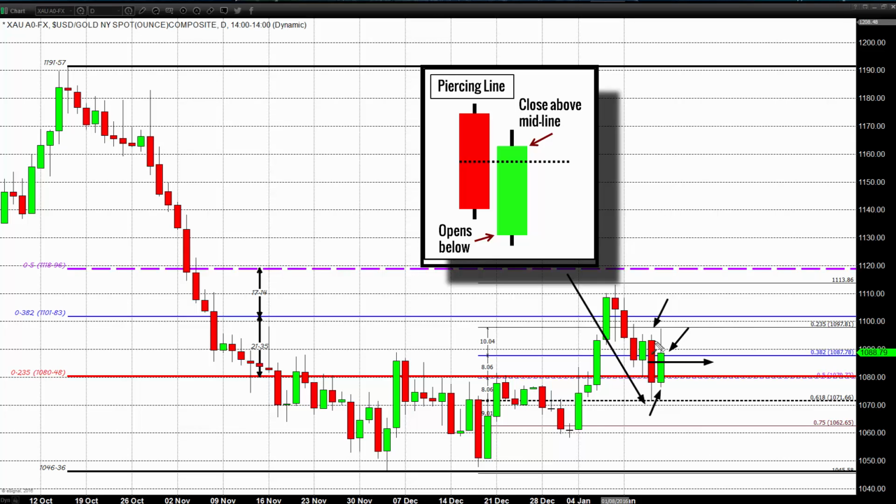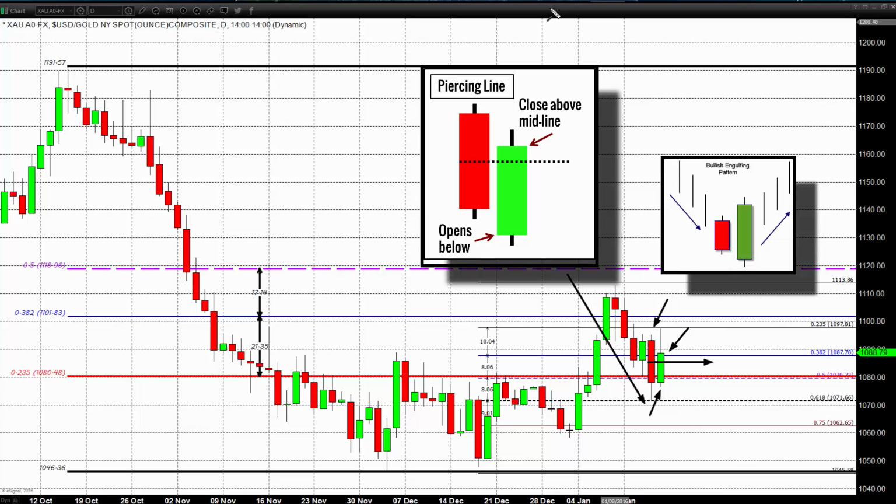If it closed much higher than this, we would have had what is called an engulfing bullish pattern. And of course, on the engulfing bullish pattern, as well as the piercing line pattern, we're going to wait for confirmation.